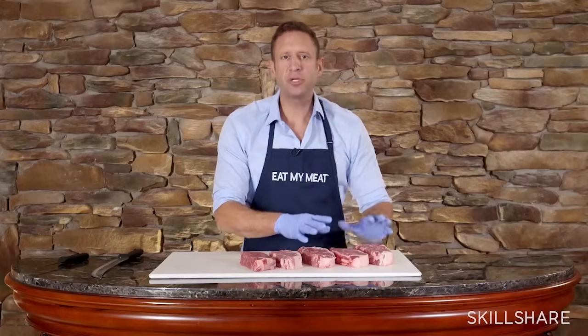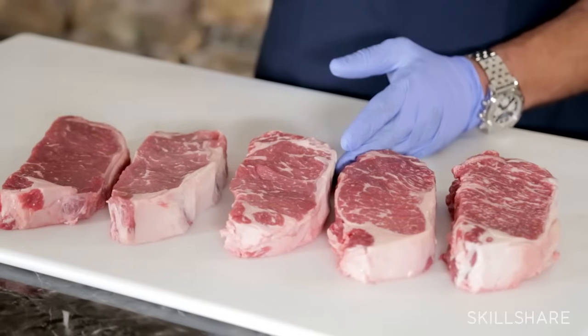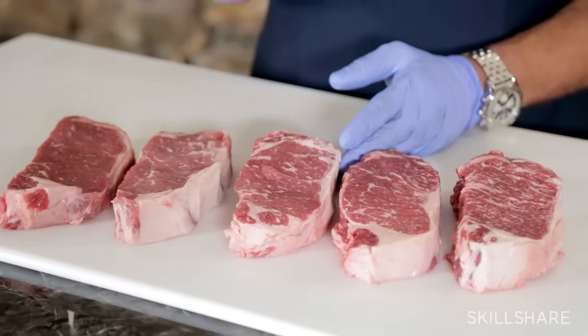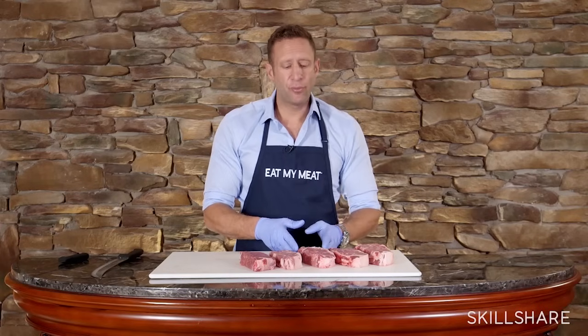Now, this is usually where you're going to have your Black Angus animals. Black Angus as a breed is just very consistent, and the yield is great. The fact that it has a lot of intramuscular fat makes Black Angus very desirable. It's a breed that we really love.